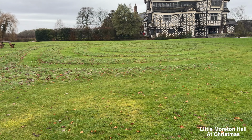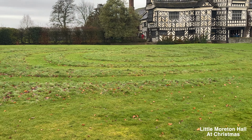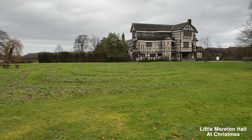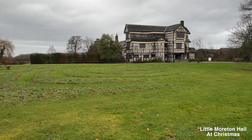Never noticed here on the grass, they've got the spirals, which you'll see throughout the hall. And these spirals on the grass and within the hall are to keep the evil spirits away. That's what they believed in the Tudor times, 1600.